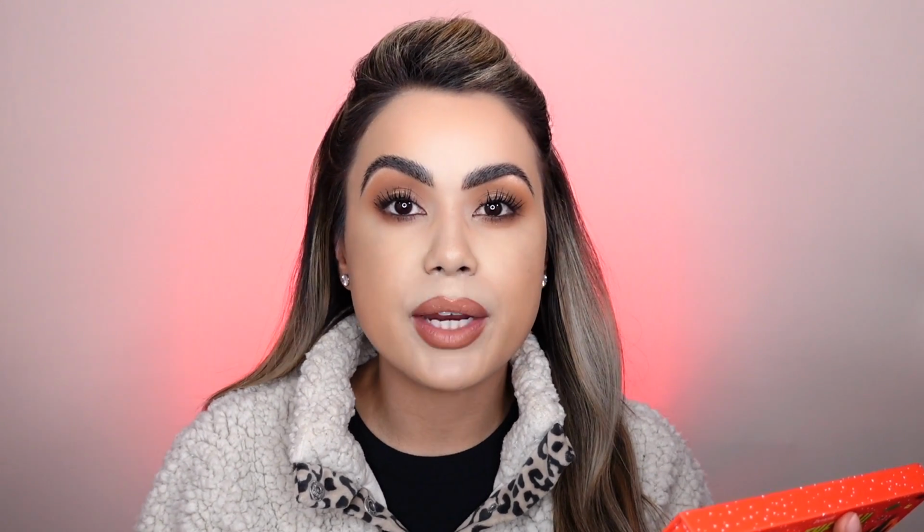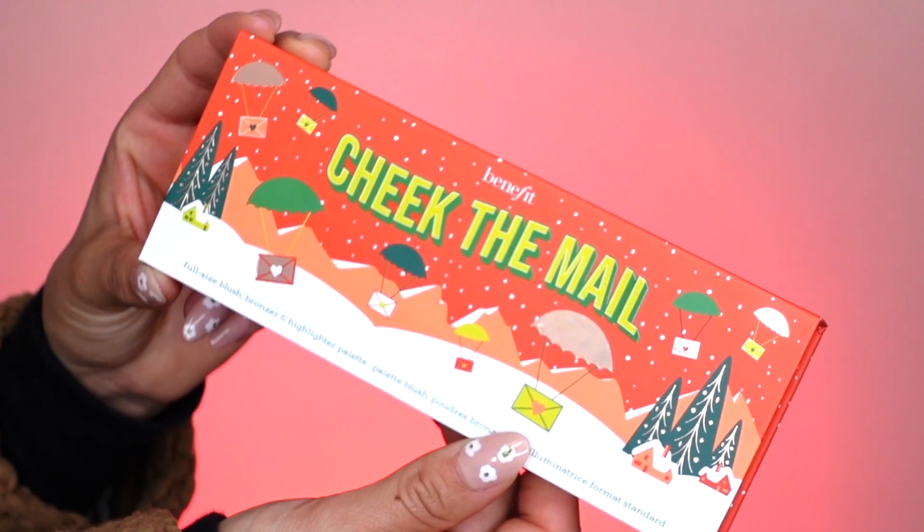As for Hoola, or Hoola bronzer, you are receiving 0.28 ounces. This is made in the US. And as for Cookie Girl, our highlighter, we are receiving 0.28 ounces, and the back of the packaging mentions that it's made in Canada. I love the packaging, by the way. It's really cute, very festive and fun. I'll throw in a close clip so you can get a better view of it, but I really love it.